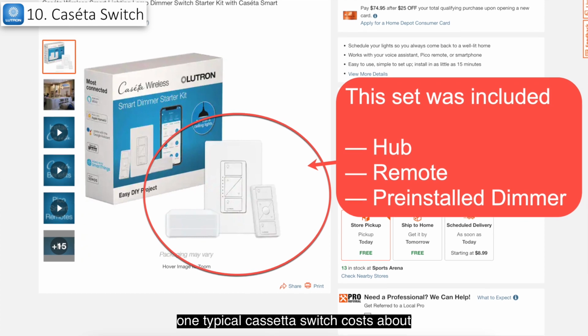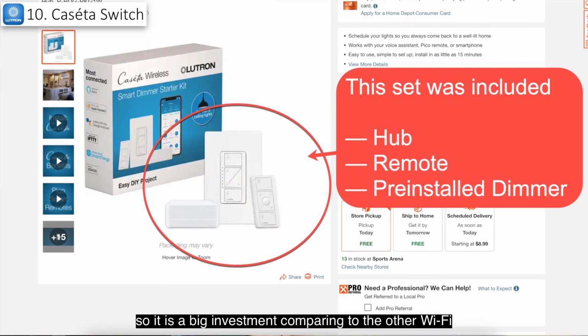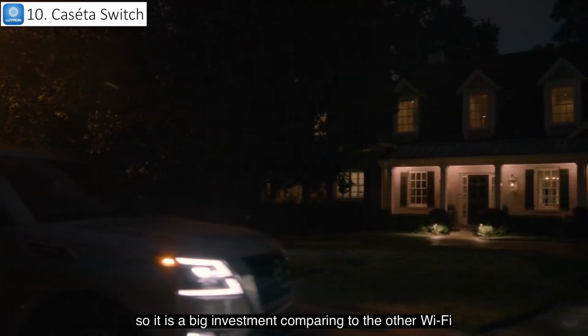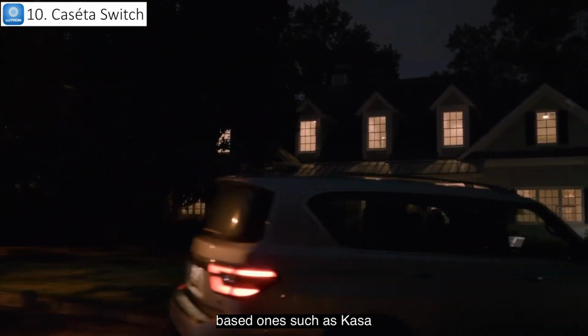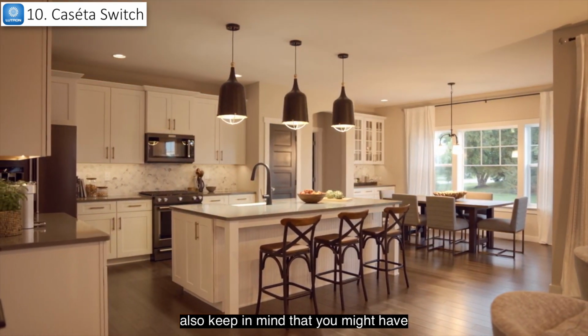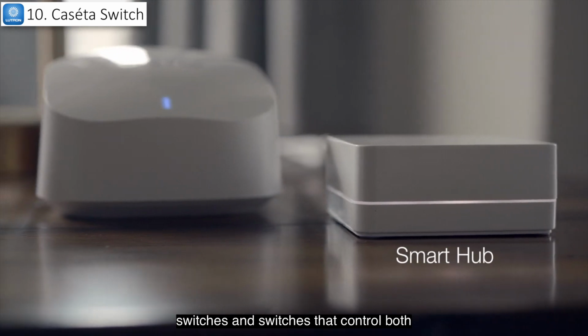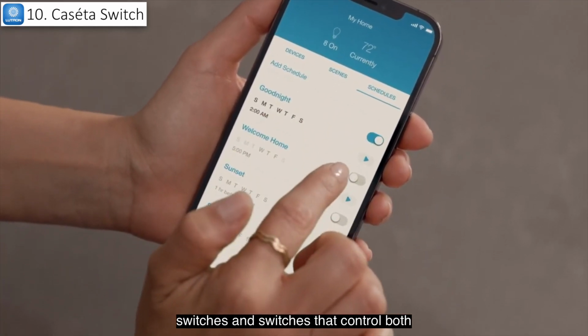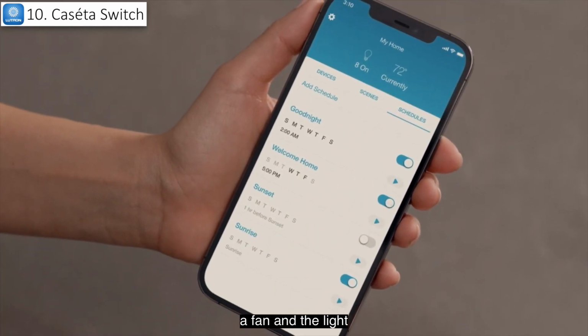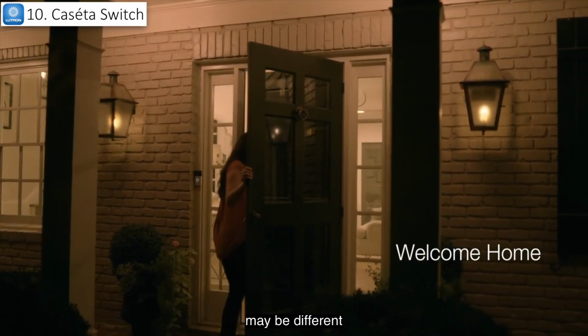One typical Caseta switch costs about $50 to $70, so it is a big investment compared to the other Wi-Fi based ones such as Kasa. Also keep in mind that you might have other switch scenarios like 3-way switches and switches that control both a fan and a light. And the cost of those special switches may be different.